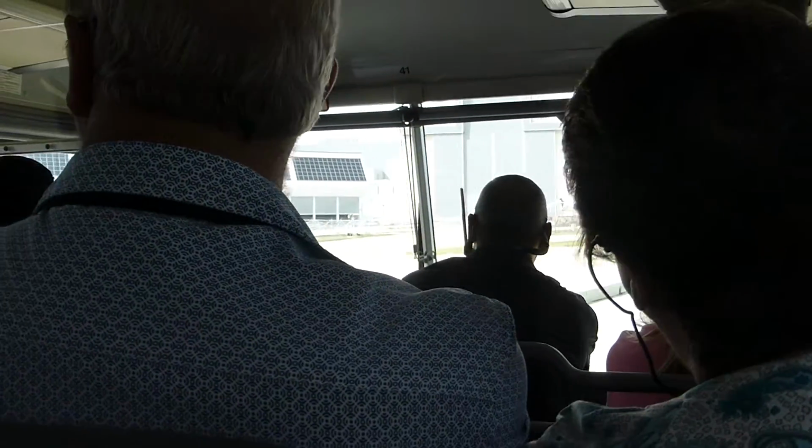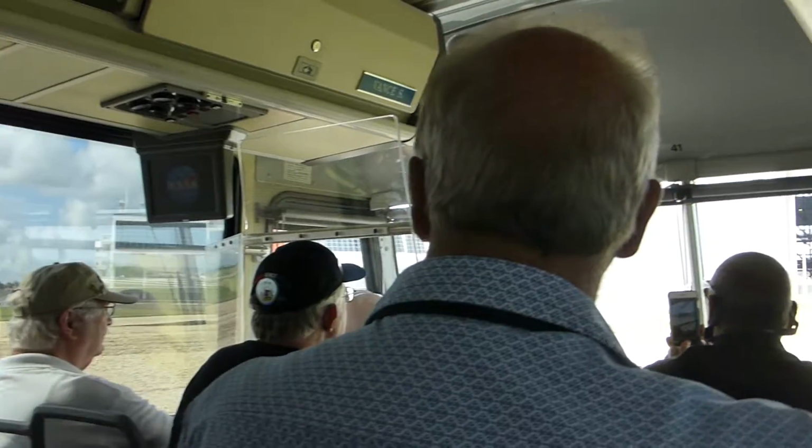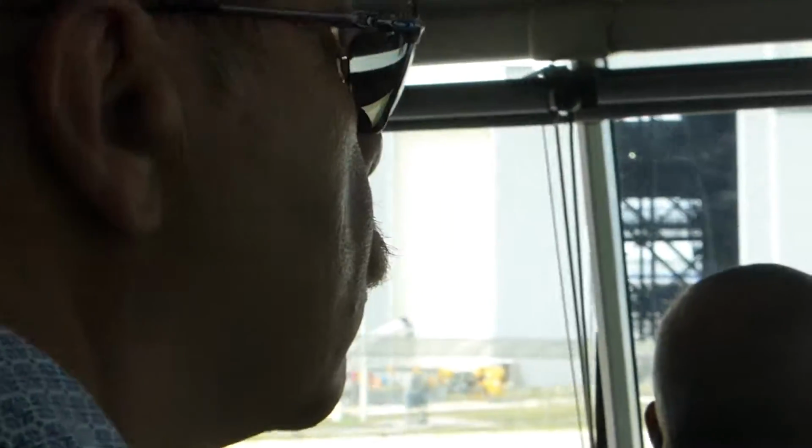Getting to see a little part of the Space Center here that you normally don't see on the tours. A lot of work going on. They're supposed to have this all finished by the end of the year, and they're supposed to be finished with our mobile launch platform.